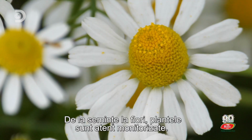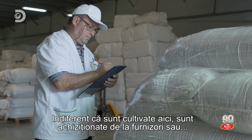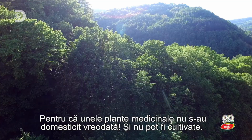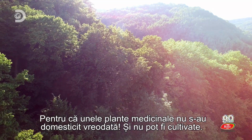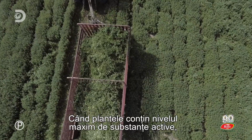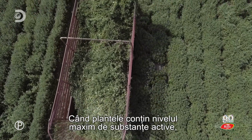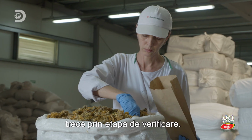From seeds to flowers, the plants are carefully watched, no matter if they are grown here, acquired from independent producers, or they grow spontaneously in nature. Because there are still wild at heart medicinal plants. They have never been tamed and they can never be cultivated. When the medicinal herbs reach their peak of maturity, when they contain the maximum level of active substances, it's time to act. Everything that gets through the factory gates has to pass the entrance exam.